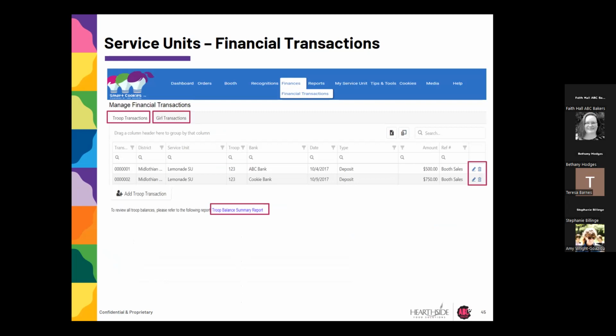And for your service unit, you can go into finances, financial transactions, to see troop transactions and girl transactions that roll up under your service unit. So those are two separate tabs. Sometimes it's hard to see the difference between the troop transaction and girl transaction buttons, but they are two different tabs. And the filters will populate as you move through those two tabs.